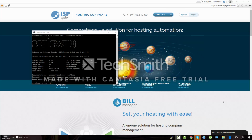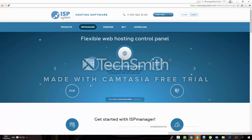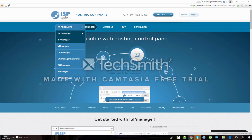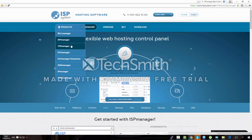Okay, so what we're going to do is go to the website ispsystem.com. We will press ISPmanager. They've got a lot of cool products. You can see BILLmanager for billing your clients, ISPmanager, the web control panel, VMmanager to open VPSs, DCImanager Enterprise, DNSmanager, IPmanager, and COREmanager. A lot of software they developed.